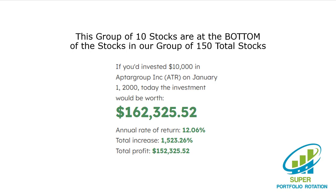But this is ATR. ATR's in our 150 plus group of stocks. And if you would have invested $10,000 into ATR on January 1st, 2000, today that investment would be worth $162,325. So clearly that outperforms the S&P 500. That's an annual rate of return of 12.06%. So again, nowhere close to our 30%, but we're not going to be buying and holding this. But it's going to give us a solid start. So this is one of the bottom stocks in the group, ATR.